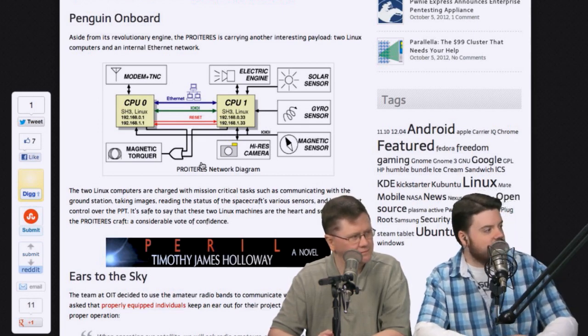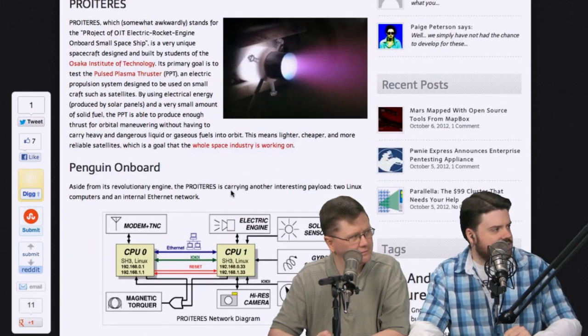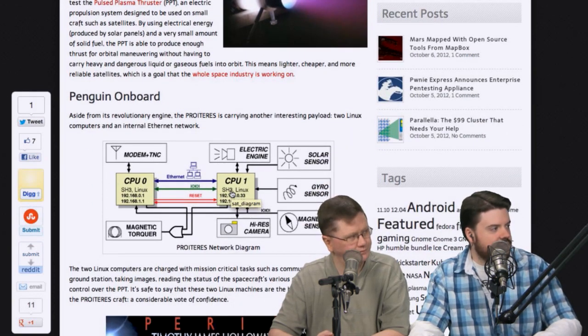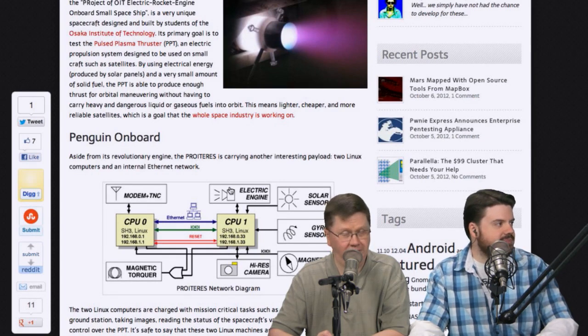It's really cool. So, anyways, the reason why I'm butchering the pronunciation on this is it's coming from a project that I think is out of Japan, and it's part of a university project to just sort of trial this type of rocket for potential use in future satellites, because if they could get this kind of engine to work, it would mean a lot lighter, cheaper, and more reliable satellites, which is a goal the whole industry is working on. Makes sense. Economics is good.